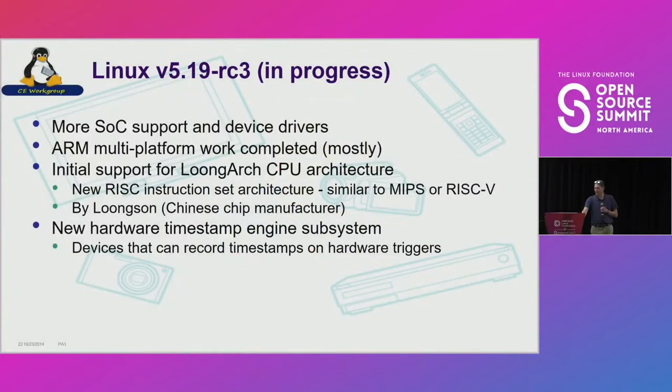There's initial support for a new architecture by Loongson, which is a Chinese chip manufacturer. So new architectures are going in. And then there's a new hardware timestamp engine, which I'll talk about again later also.